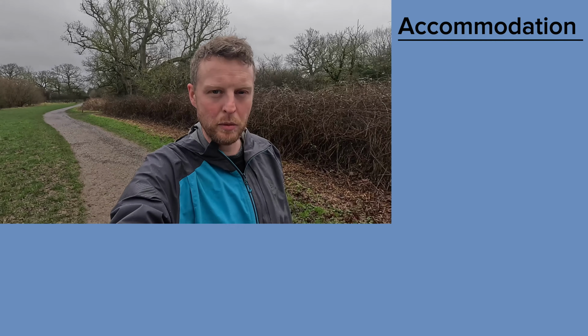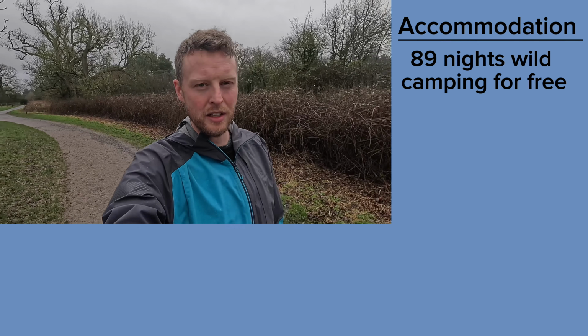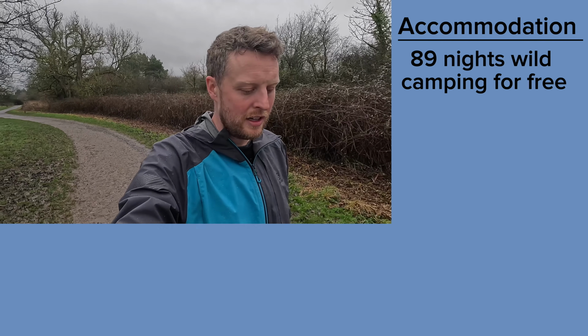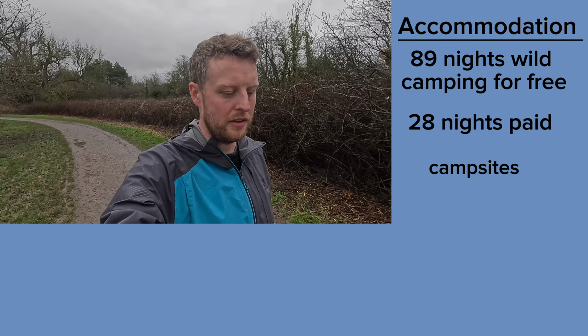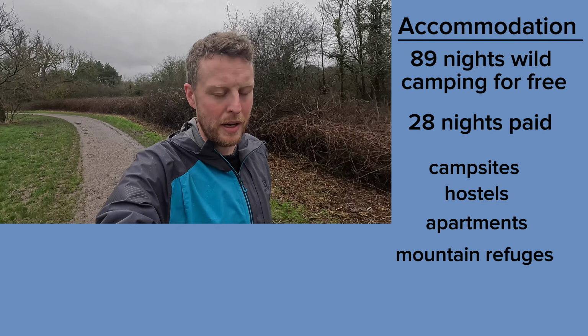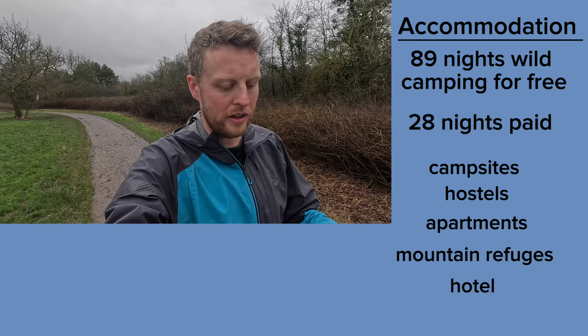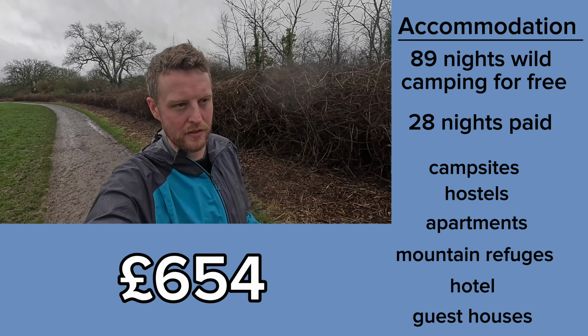And next up we have accommodation, as the rain starts pouring here on a nice rainy day in the UK. So accommodation, I tried to wild camp as much as possible along the trail to keep my costs low, and I had 89 nights where I wild camped along the trail, and I had 28 nights of paid accommodation. So these ranged from cheap campsites, cheap hostels, couple apartments that I found on booking.com, mountain refuges. I think I paid for one hotel and some guest houses, and this all totaled up to £654.